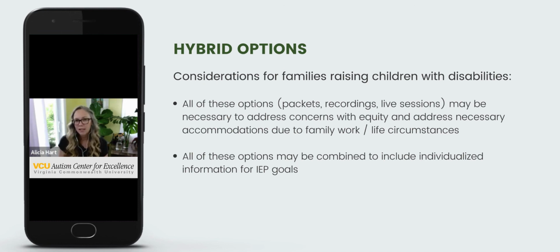Because if you're relying only on a synchronous session where parents are expected to support their child through 2 hours a day, that just may not be feasible for some families who are working from home, and especially if they have meetings during that time and they don't have flexibility with their work schedule. So you may want to consider all of these options so that we can help include some of those accommodations.